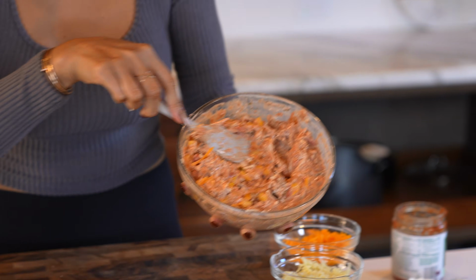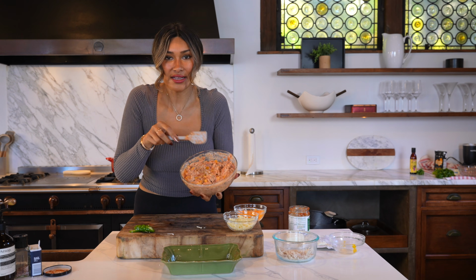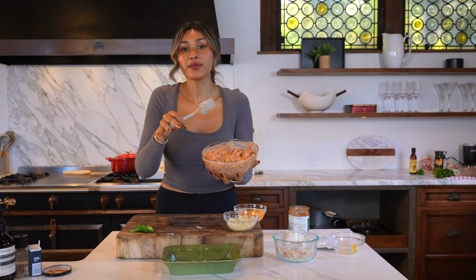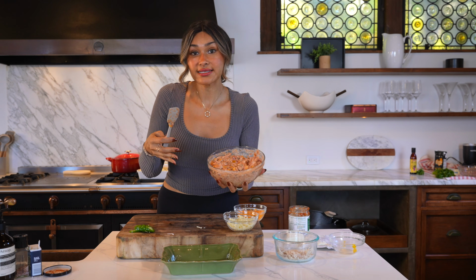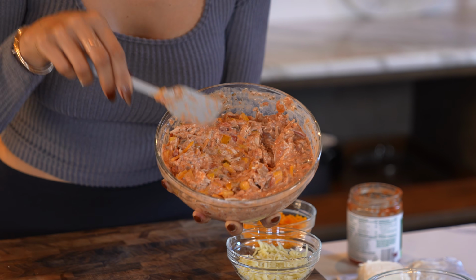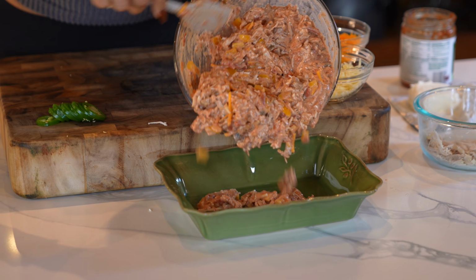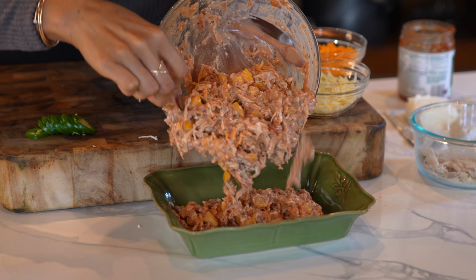So this is what it's gonna look like. Looks nice and juicy. Okay, think about it with all the toppings. You can use your favorite toppings of choice that you typically would add inside of a Southwest, like think of a salad, think of a Southwest bowl. But this here is just a very, very low carb, weight loss friendly version, okay? So now it's going right into our casserole.